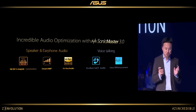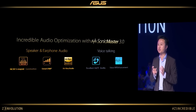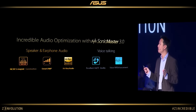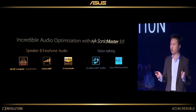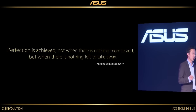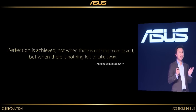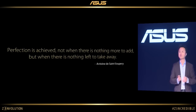Whether it's private listening to the music through the headphone or listening to the audio with the speakers blasting, or just simply making a phone call, Zenfone 3 is optimized for the best audio experience with our Sony Master 3.0. Perfection is achieved not when there's nothing more to add, but there's nothing left to take away. This is truly the inspiration of our pure beauty.